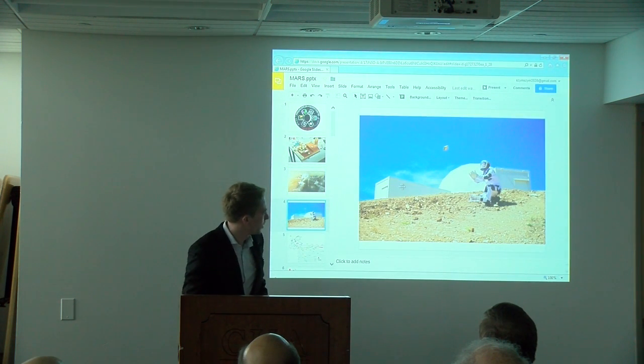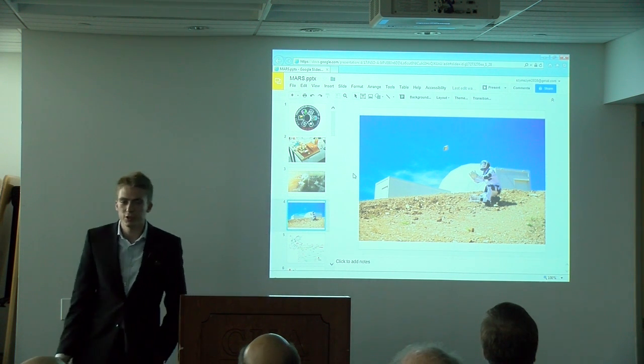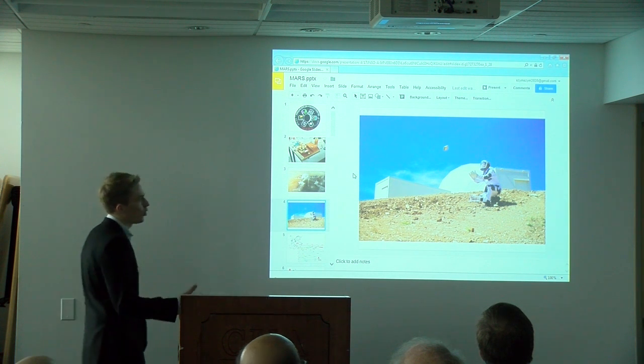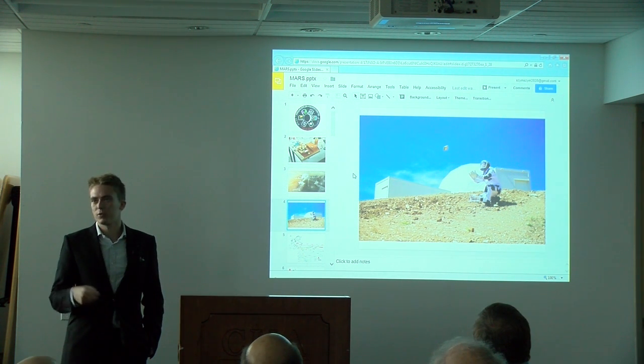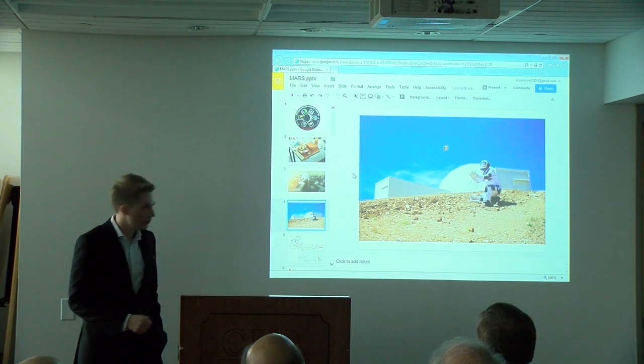We basically are in the process of finishing the building of this habitat. We have the dome, we have the containers ready. We are trying to finish it up before the winter, so we do not have to refurbish it after the winter.